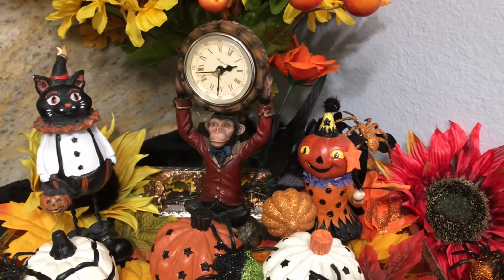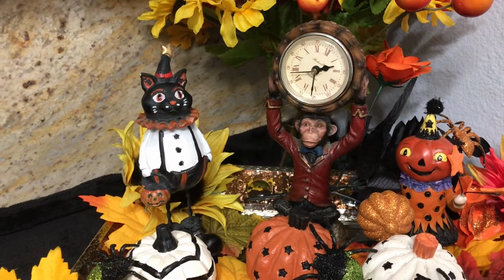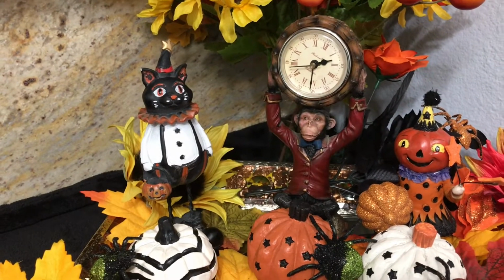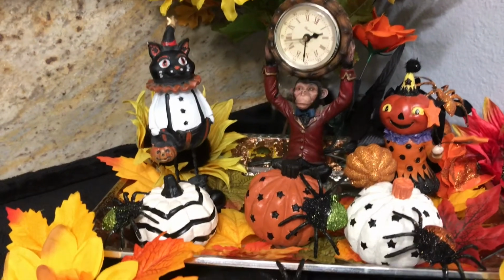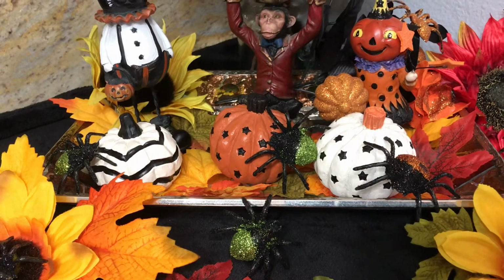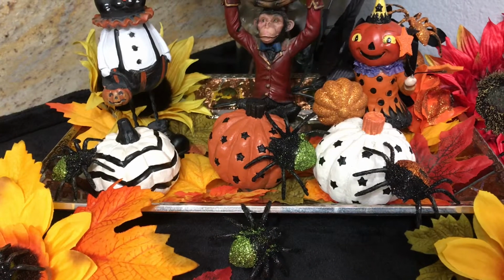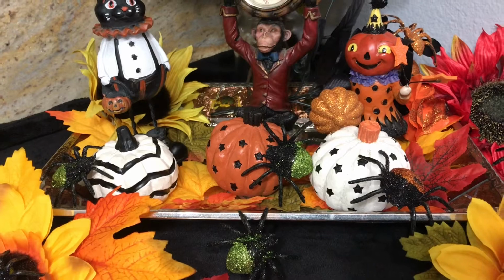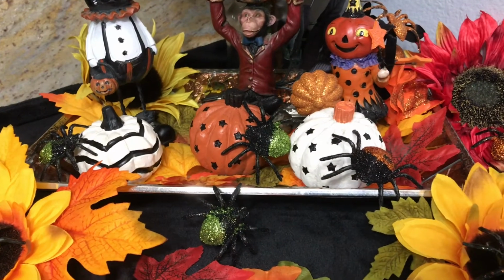I was very happy how it turned out. This was sort of inexpensive in a way because I really didn't buy much to update. I just threw in the spiders that I already had. I did spend the $15 on the 3 vintage pumpkins, but they did add a lot to this vignette. I thought I was really happy how it turned out. I hope you feel the same way.